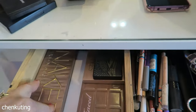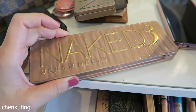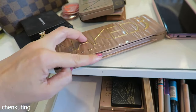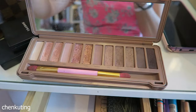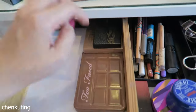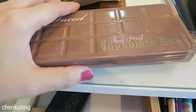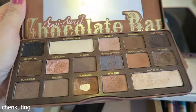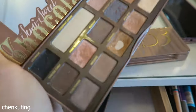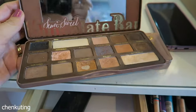And what else? So this is again a palette from Urban Decay. This is the Naked 3, and look at the shade. It's pink something. Cute. What else? I have my Too Faced palette. It's a chocolate bar. Oh my gosh, God! It's very very mabango. See, look at that. Oh, super gamit na siya. Meow. This is so nice.